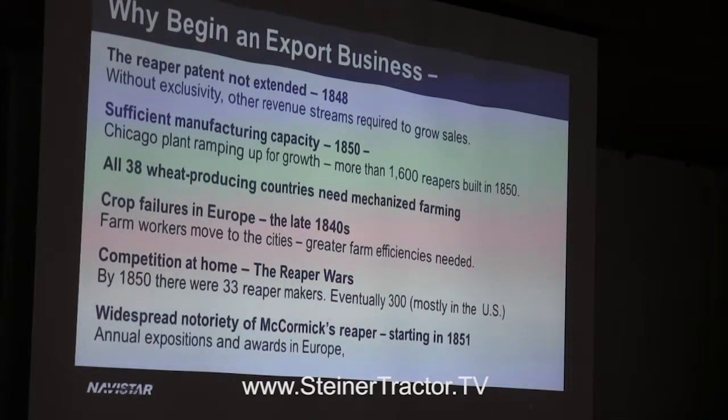So, by anyone's measure, it was pretty much a monopoly. I mean, anybody that he couldn't beat, he bought. Just to be candid about it. Number two, he had enough capacity in 1850. He knew the plant could grow. He was doing 1,600 reapers a day, and you'll see some changes that are coming here. And there were 38 wheat-producing countries that needed mechanized farming.